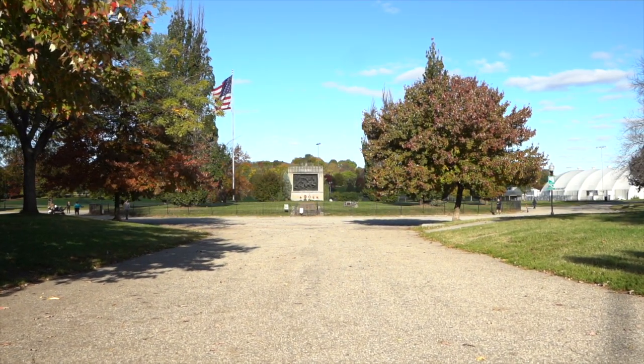So you're moving to Baltimore City and you have a $300,000 budget. You want to be by some really cool green space. You want to be in the southeast part of Baltimore and in a really cool neighborhood. We think Patterson Park is a great community for that price point.